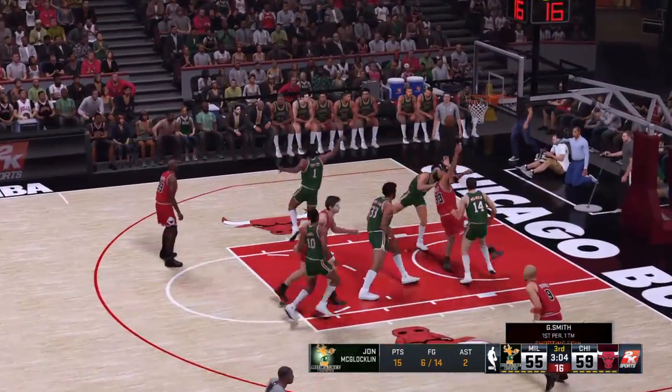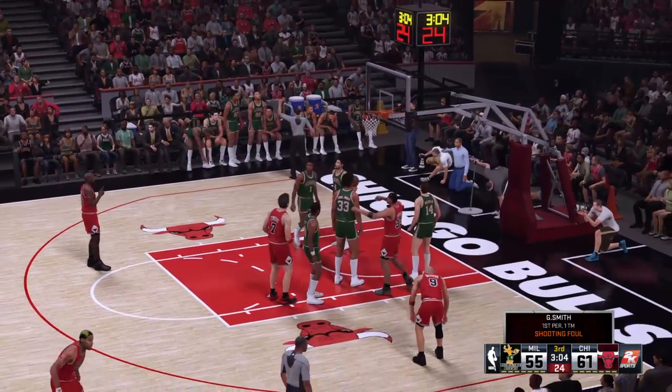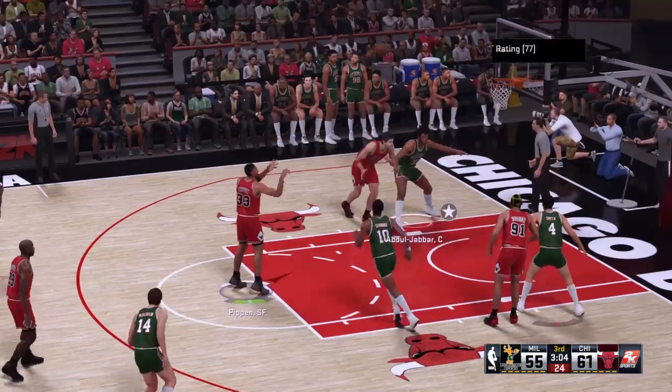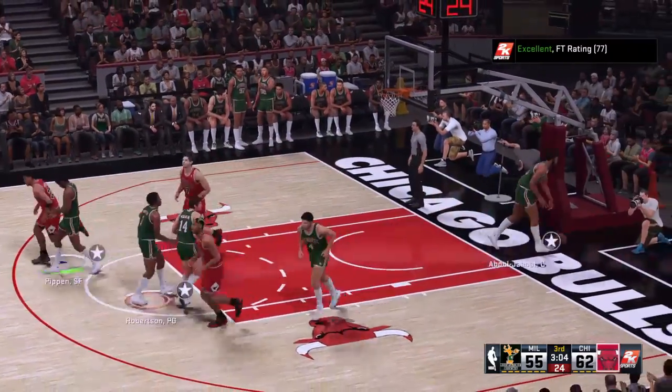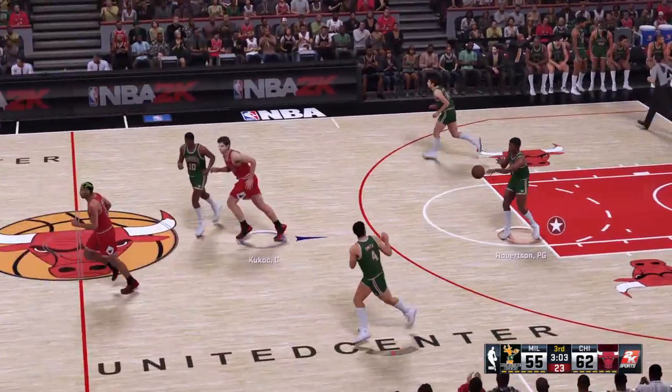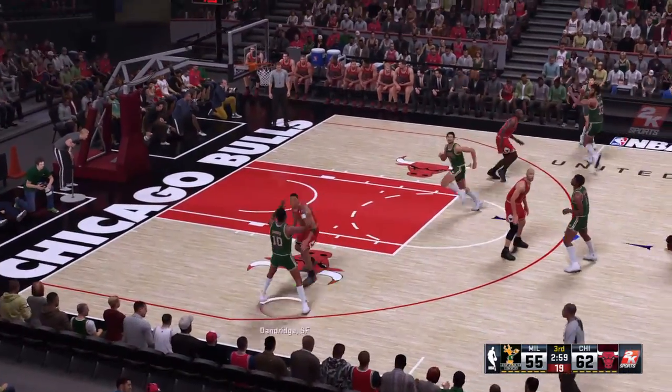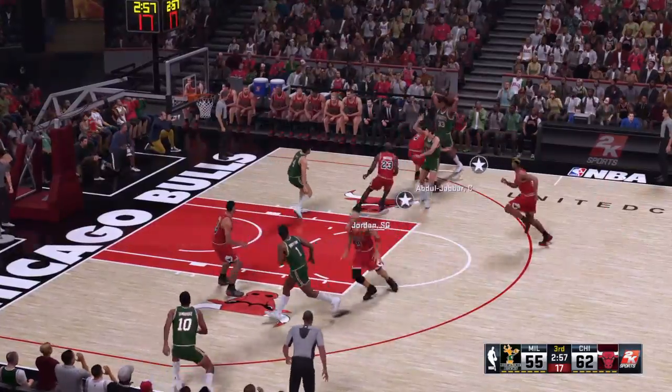Jordan dishes to Pippen. That's good. Really not hard to see why they're giving up points on this run. I mean, they've just given them too many looks inside. Yeah, and usually when a team goes on a run like this, it's because they are getting too many opportunities on the inside. Make them beat you from deep.